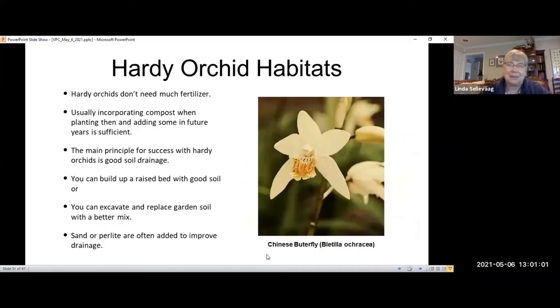Next slide, please. Okay. So the good news is hardy orchids don't need much fertilizer. Usually when you're planting them, if you incorporate compost into the soil, and then in future years, you add a little bit more, that's adequate. In fact, they don't like a lot of fertilizer.